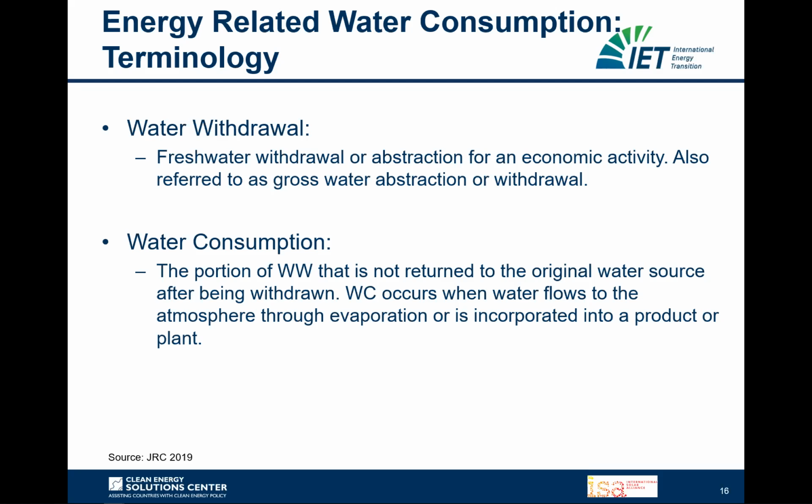So this is a major difference to water consumption, because water consumption is a portion of water withdrawal that is not returned to the original water source after being withdrawn. So water consumption occurs when water flows to the atmosphere, for instance, through evaporation, or is incorporated in any products or plants. So as the previous example showed, there is of course some water withdrawn by the coal-fired power plants, but some water is also consumed, because in the process of cooling, some of the water evaporates, goes into the atmosphere, and is then factually lost and thus consumed.